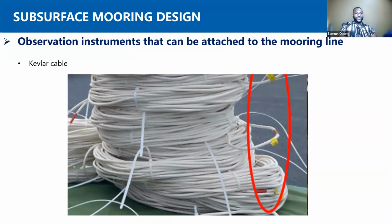And with the subsurface mooring, we use what we call the Kevlar cable. This is a fiber optic cable. It is a very reliable cable because when you are deploying a subsurface mooring, or a mooring in any case, let's say ship mooring or ocean buoy mooring or whatever it is, you need a cable that is reliable. You need a cable that is durable. And we also have to understand that the ocean environment is a bit rough, and previously nylon and some cables can absorb water, and you have to know that the salinity in the ocean is also very high. So you need a cable that can withstand prolonged time series of observation.